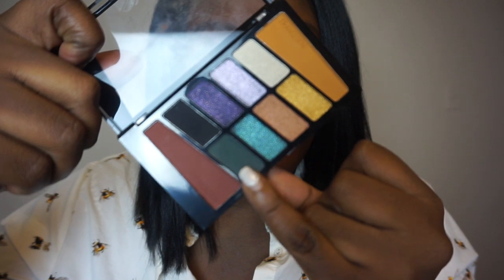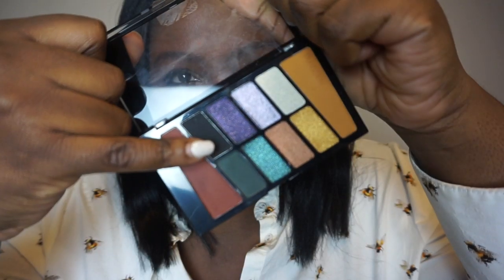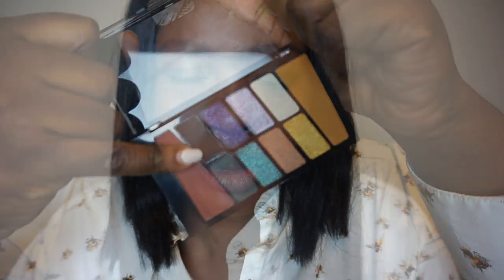I decided on a teal smoky eye. What I love about the Cosmic Collision palette is that it has so many options. It has mattes, it has shimmers, it had this teal color, it also had some purples in there, it had all the neutrals, so everything you need to create the perfect day and night look.